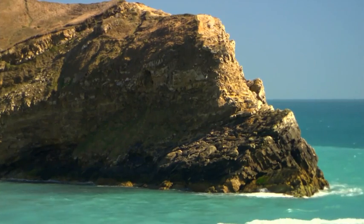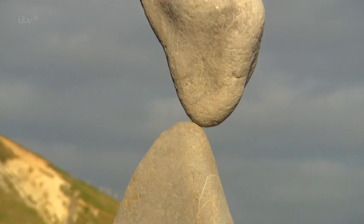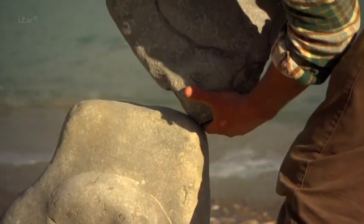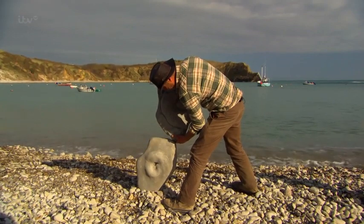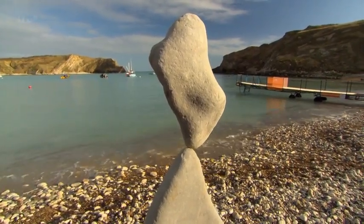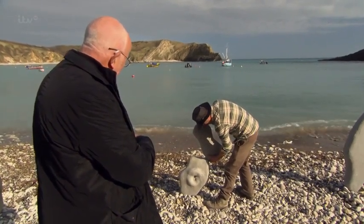Lulworth Cove has looked the same for millions of years, but there is one man who is taking the natural elements and creating something quite extraordinary. Adrian Gray is an artist and pioneer of stone balancing art. He spends hours scouring nearby beaches to select rocks to create stunning sculptures. His balancing act is extraordinary.